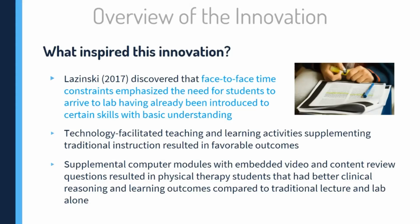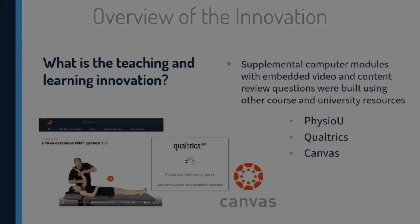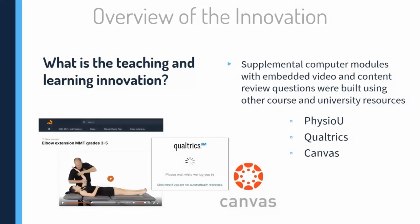I found inspiration from a colleague, Christina Chuka, on how to build supplemental computer modules with embedded video and content review questions. Through collaboration with Dr. Chuka and Brittany Williams through the TLC, I created the Qualtrics modules as a solution to address the described challenge. These supplemental computer modules with embedded video and content review questions were built using other course and university resources.